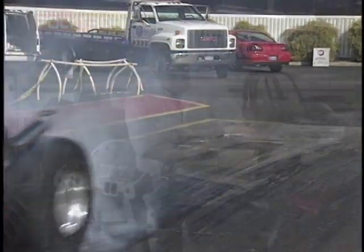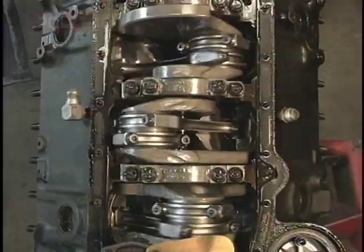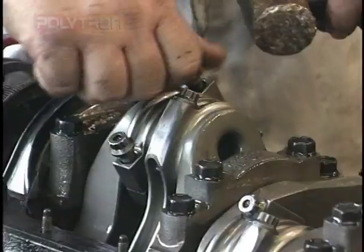We've used many products. Nothing compares to Polytron. All the claims that those other companies made, we've tried them. We know they don't work. We've tried Polytron. We can show you the parts that come out of this engine, and they're absolutely perfect. Back at the shop, Misserville takes his engine apart to show how well Polytron works to protect the engine.